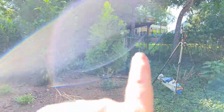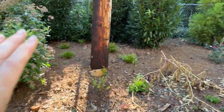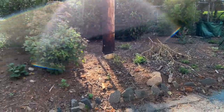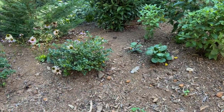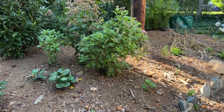So there's the gate at the bottom of our backyard, and this area is where there used to be a big tree that we had taken down last year. We had them grind the stump, and we just had them leave all of the grindings here in place. So this is like, sorry about the flare, let me get out of the sun. This is all just wood chips that have been sitting here for a year and a half, and now it's pretty decent dirt under there.